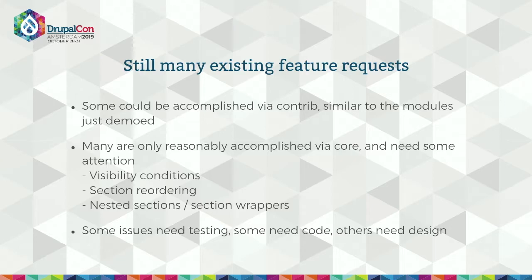A lot of these other things, like the section reordering, for example, need user testing. That needs people to actually go and say, this doesn't work in Firefox on Windows computers, or this one doesn't really work if I try to use the keyboard. Anyone who is interested in any of these things can participate and contribute.